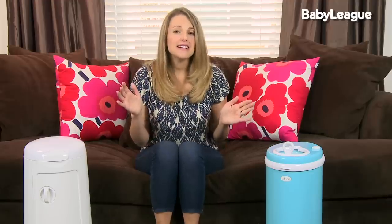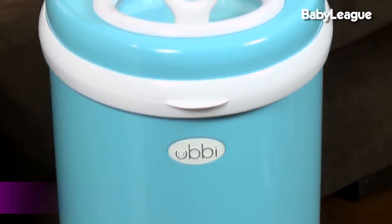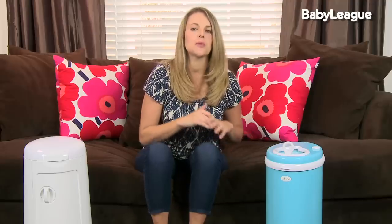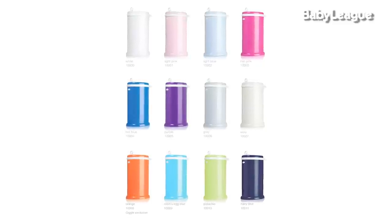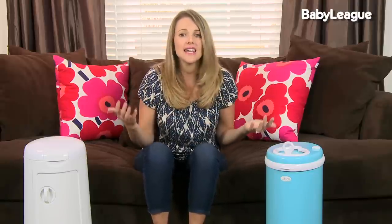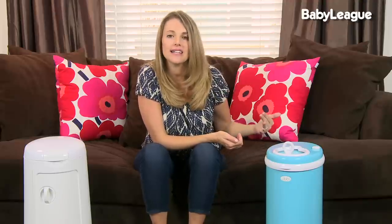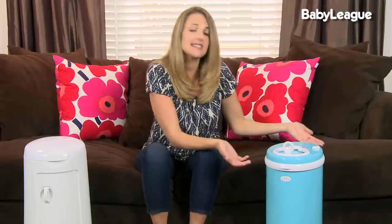If you have a large budget, check out the Ubi diaper pail. It costs $79 and is absolutely gorgeous. What makes it so unique is that it has powder-coated steel, which is designed to not absorb any smells. Another thing that I love about this diaper pail is that it comes in a wide variety of colors, and they're always coming out with new ones. That way you can match any nursery scheme or anything even in your house. Another thing I love about this diaper pail is that after your little one is done using diapers, you can use it as a normal trash can, and it doesn't even look like one.